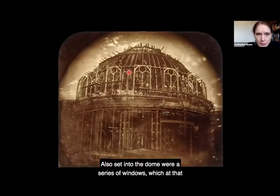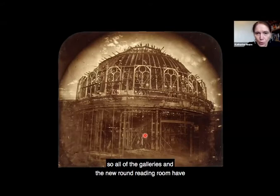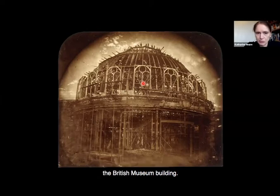Also set into the dome were a series of windows, which at that time would have let natural light into the central reading area. There was no electricity or gas in the British Museum, so all of the galleries and the new round reading room have large windows and skylights to let natural light in. And in fact, in the winter, the museum would close at dusk because once the natural light had gone, no one could see anything inside the British Museum building.